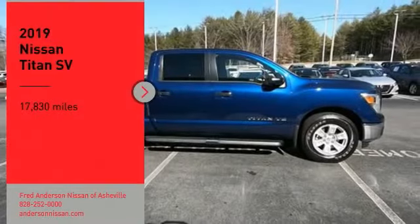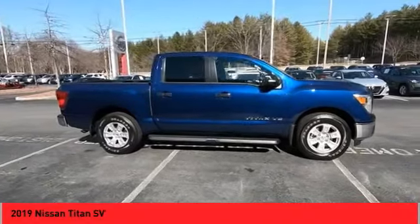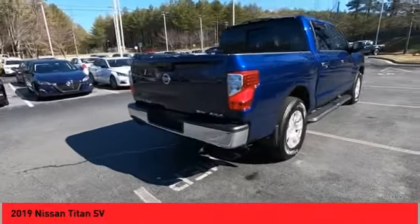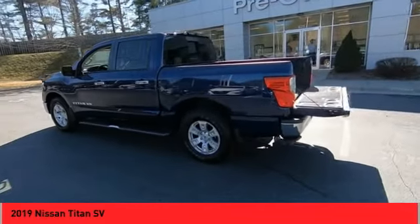Stop by and take a look at the 2019 Titan. The Titan houses the Endurance V8 engine, the largest standard truck engine in its class. But the benefits don't stop there. The massive interior cabin boasts a fold-up rear bench seat and a flat loading floor. When it comes to power and comfort, the Titan can't be beat.